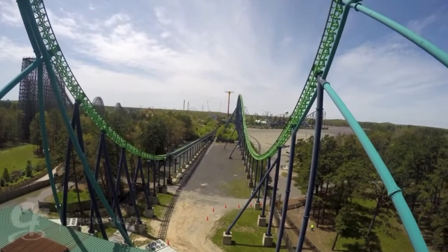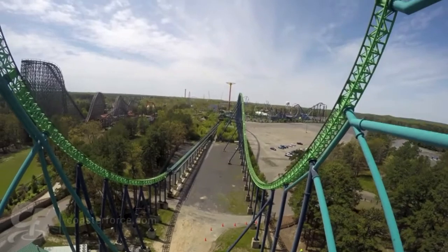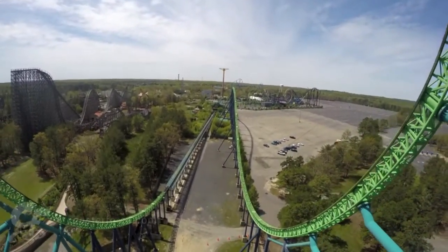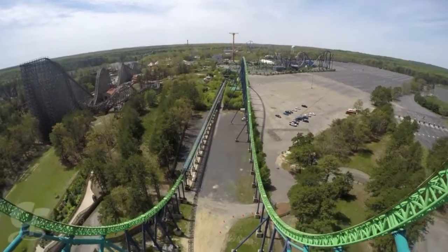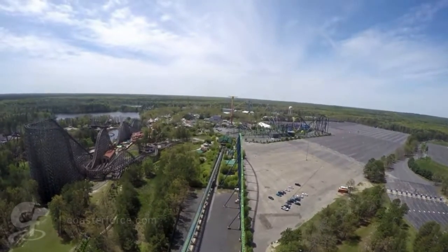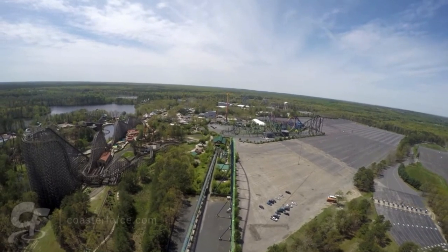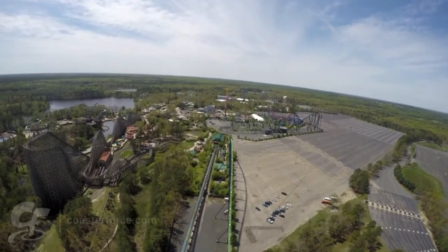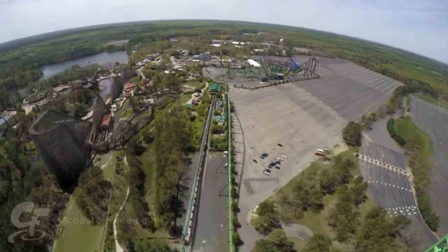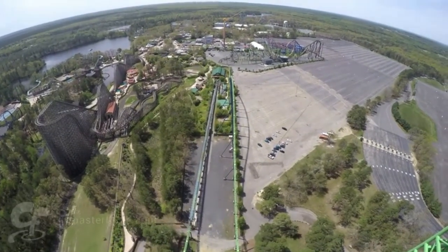I've been on 181 different roller coasters, but drop towers still, like, I can't. It's kind of the tallest drop tower in the world, though, so it's like, shit. Okay. Oh my god. Okay. Oh my god.